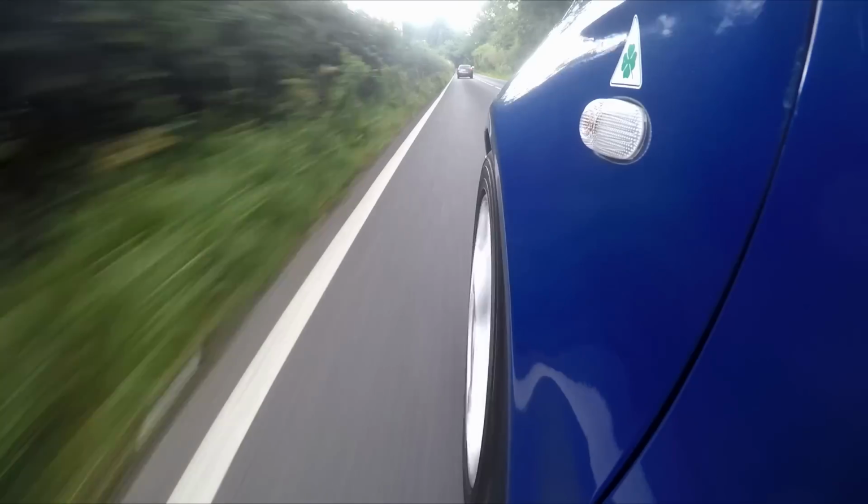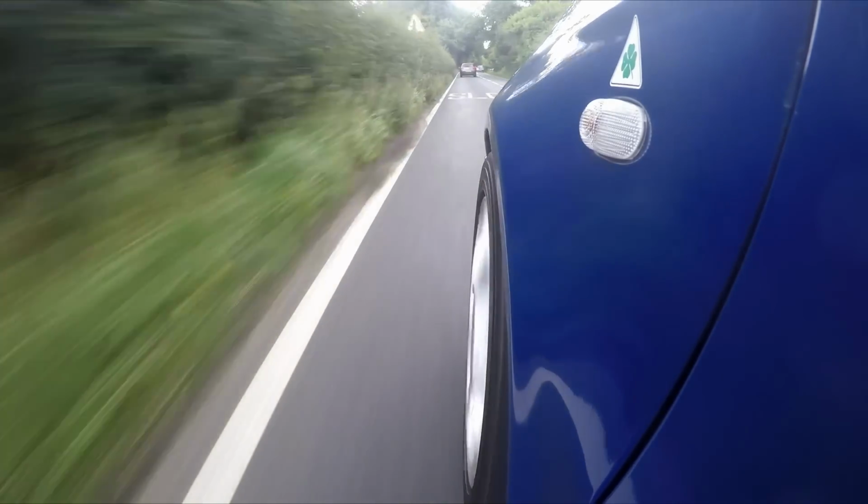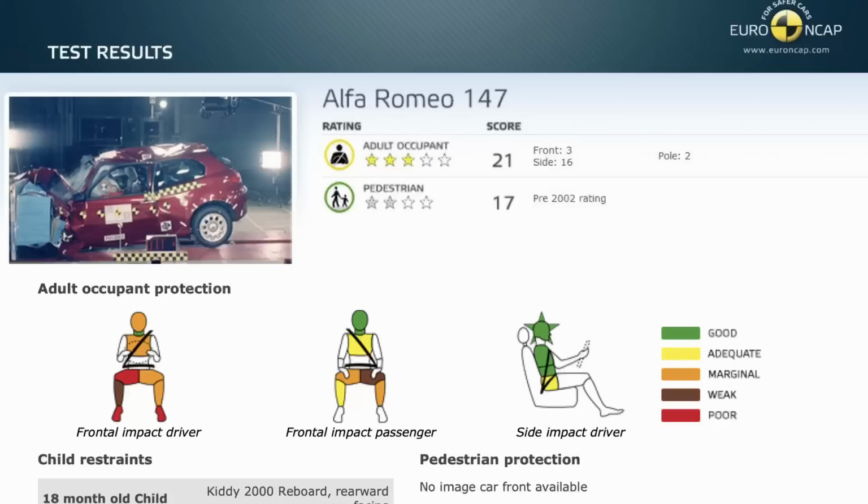And ironically, just as I'm about to talk about perhaps the biggest deal breaker, particularly if you're considering one of these to use with your family, today it started raining. And yeah, look, I need to talk about the safety of the 147, because in 2001 the Alfa Romeo 147 was NCAP crash tested and it did not perform well. It got 3 stars for adult occupants.